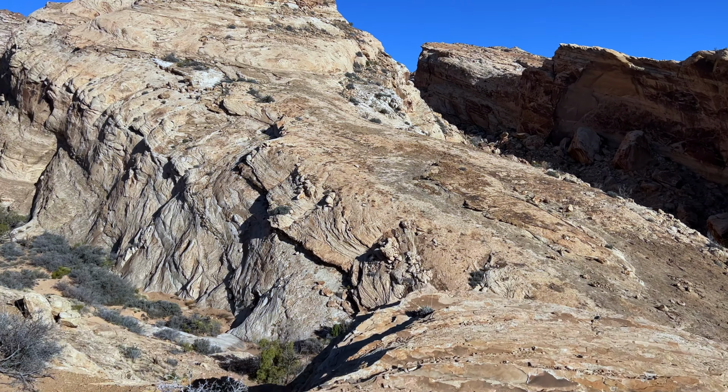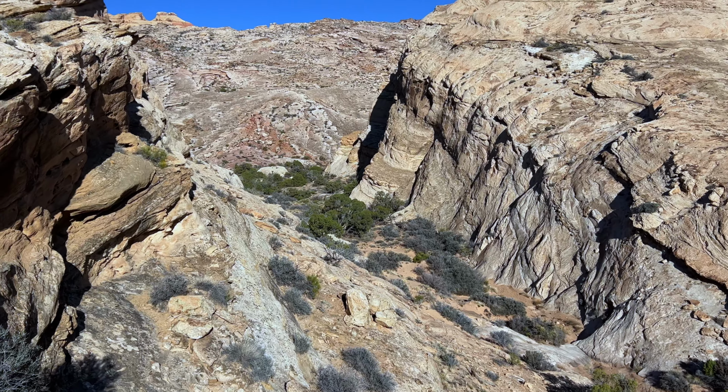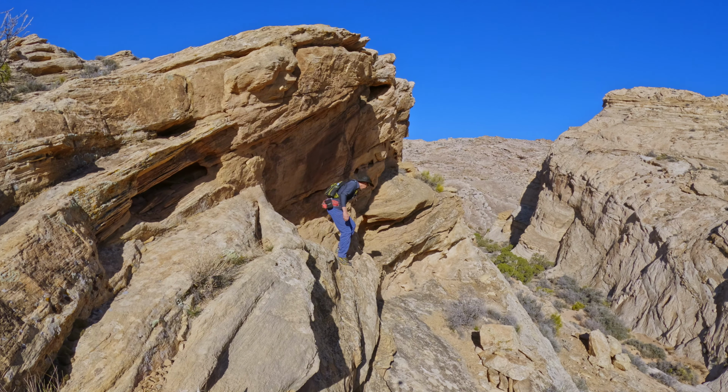Here we are, and just a little class three to get down. We just came down from there, worked our way by that little cairn right there, and now passing these beautiful pools. And just down on the right is a great view off into Box Canyon. And then we'll just cruise by here and enter another wash.